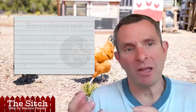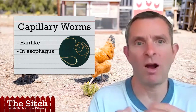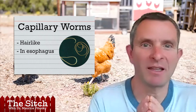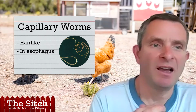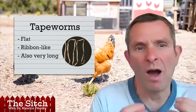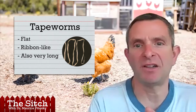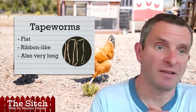The next one are capillary worms, which are like hair-like worms. You can still see them, but much smaller. They're found in the crop or the esophagus. So the crop is a little pouch type thing, or thickening kind of in the throat area of your chicken's neck. Tapeworms are the last one we're going to talk about, and those are long, white, flattened, ribbon-shaped worms composed of numerous segments that also live in the intestines. They can even grow longer than roundworms, and you can definitely see those in the feces.